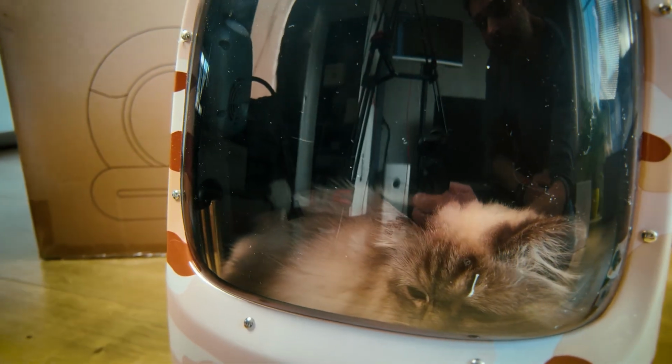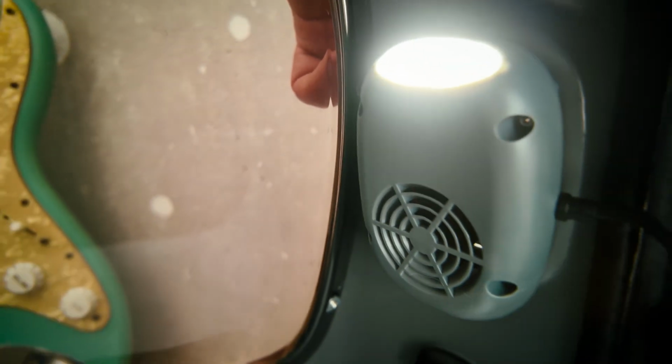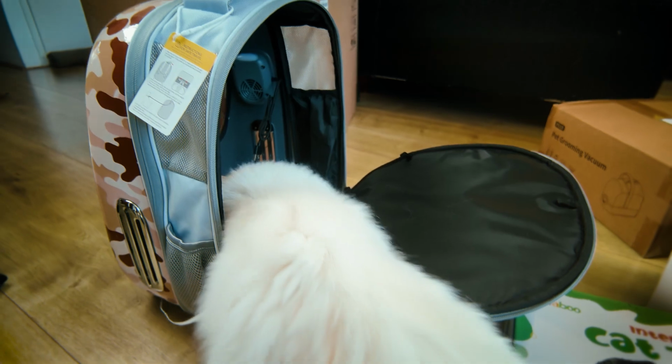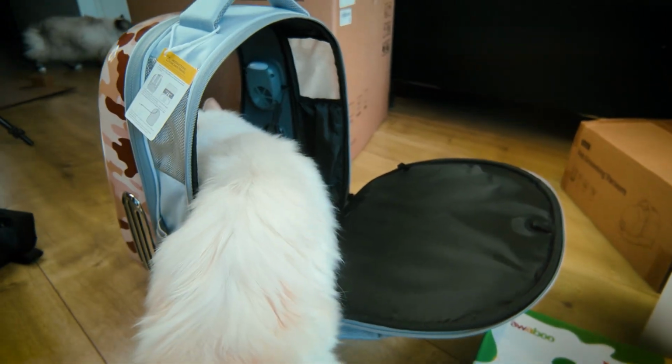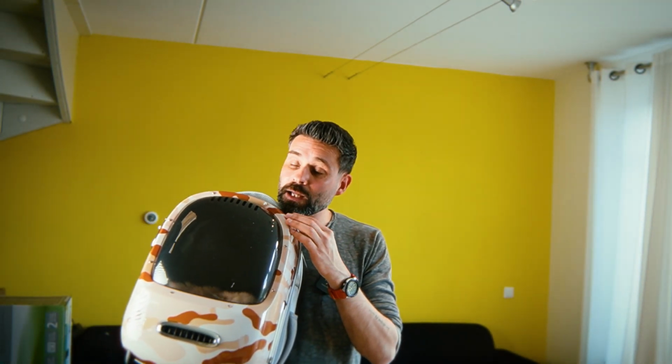It's not just an ordinary backpack, this one. It comes with an inbuilt fan, a light for the inside, and of course a panoramic view of the world for your cat. Basically, your cat gets a luxury travel experience and you get to be their personal chauffeur. Okay, I made that last one up, but I imagine they feel that way when they're in there.